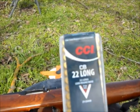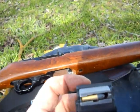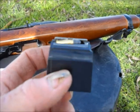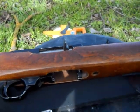And yeah, I'm sure I forgot something. I'll have to put it in there. All right, as you can see, they fit, and they will feed into that. Occasionally you get one with stovepipes or whatever, but like I said, you're going to have to cycle these out by yourself because they don't have the power to do it.